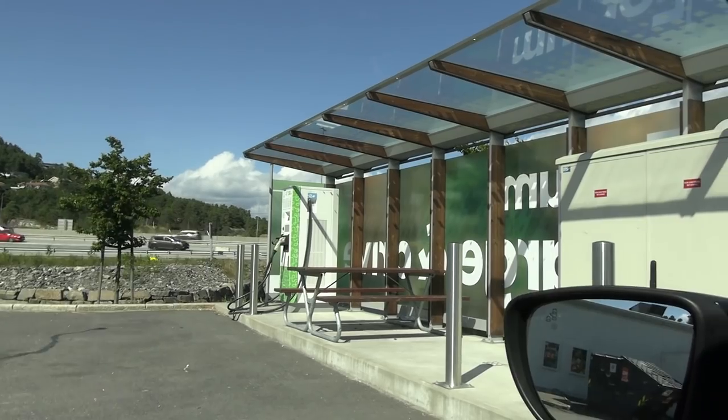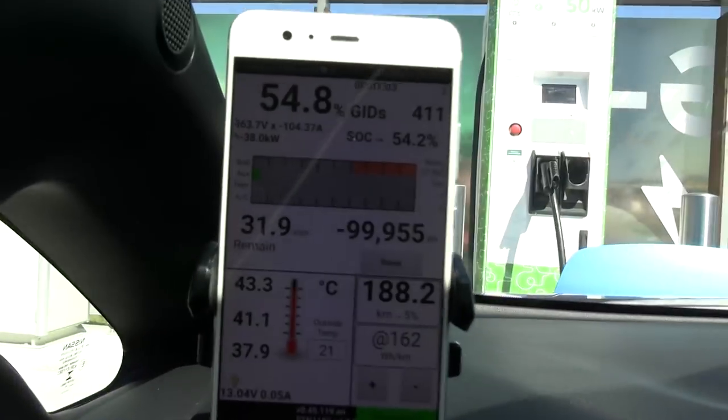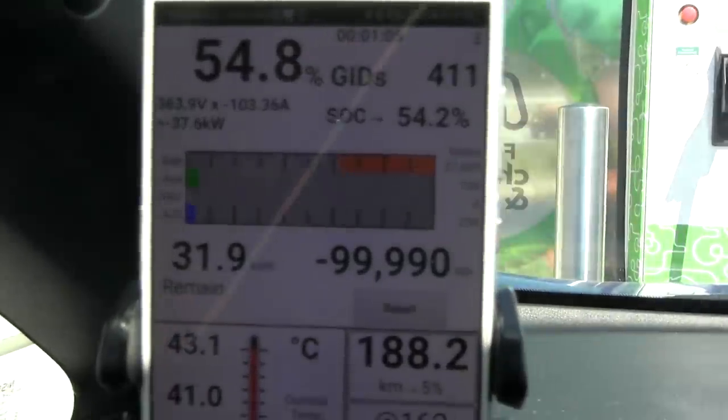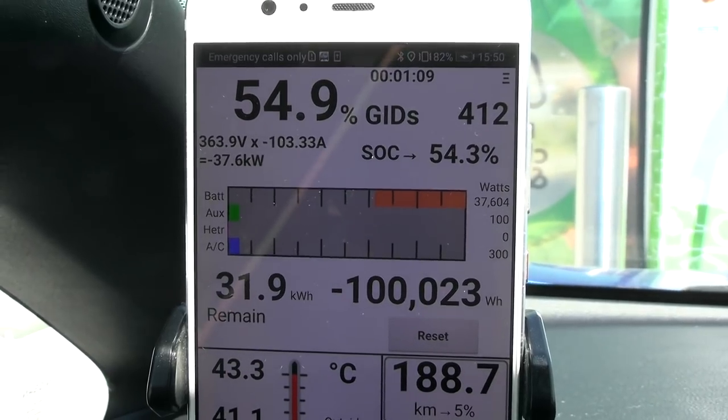Yes. Fortum, fix it. Okay, I don't know. I don't know if it's the car or the charger. Yeah, but let's see now. Just checking if it throttles again or whatever. But no, you see, now it stays at 37 kilowatt. Yeah, see? Huh.